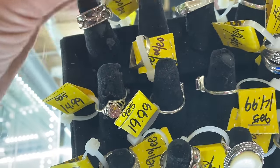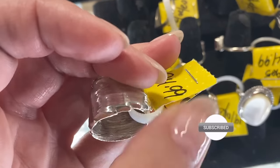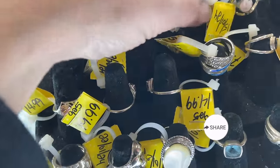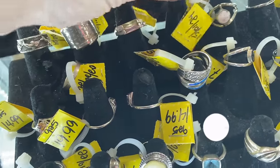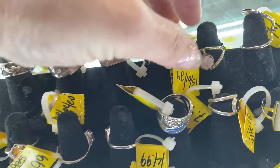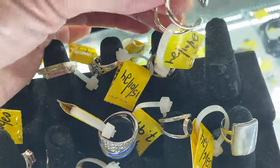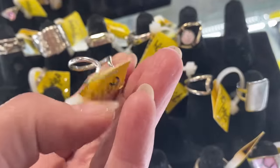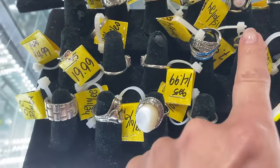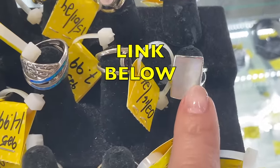Okay, I like this wide one. That's cool. That is $24.99. I want to try and find things that are more vintage or interesting. What is that? That's cool. This is very modern. $14.99. That is neat. Feel like they're around though. That I have. I will put the link under the video to that one.